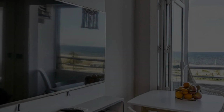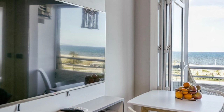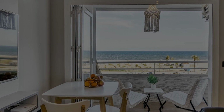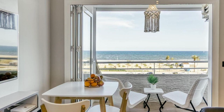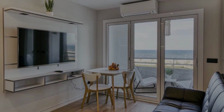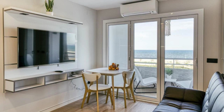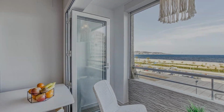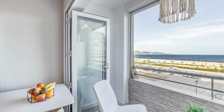Now you are watching a 3-star hotel. The location of the hotel is attractive, and guests love walking around the neighborhood. There are 4 types of rooms available on booking.com. You can book online and enjoy it. You can see more than 100 reviews of this hotel on booking.com. Its review rating is 10.0, which is exceptional.